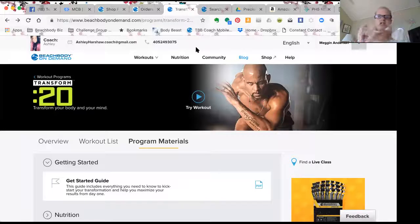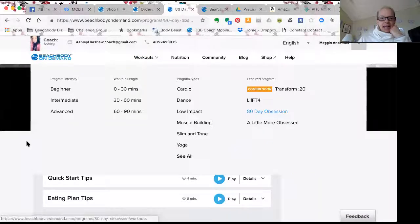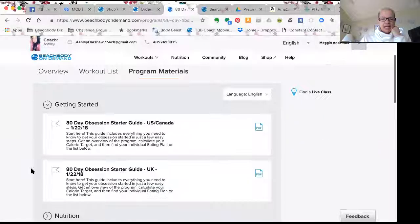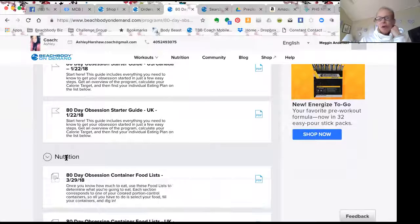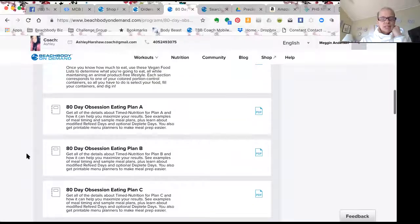And I loved the idea of just filling the containers and putting it on my plate and creating meals that way. Okay. And that's been great for a few years. I've been very successful with that. Then a new program came along, and it was called the 80-Day Obsession. And timed nutrition was introduced to me. And I thought, oh my gosh, this is going to be more restrictive, right? But what I found out was this was even a much better process for me.